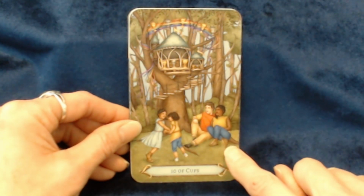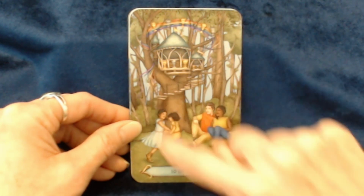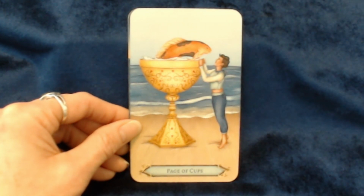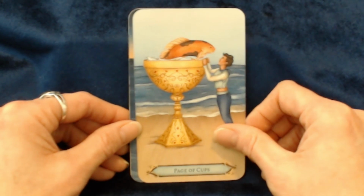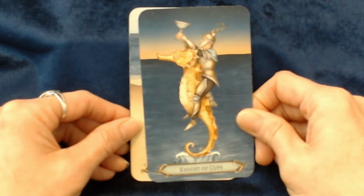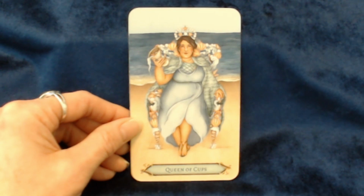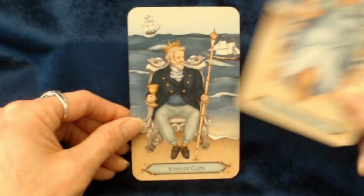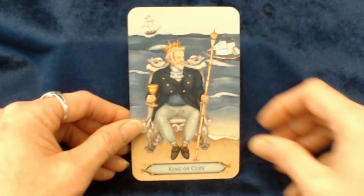And now if we think back to the Ten of Wands, this is the result of all that work. Look how beautiful their treehouse turned out to be. Page of Cups. Knight of Cups riding a seahorse. Our beautiful Queen of Cups. I love her flip-flops. Very cool. And the King of Cups.